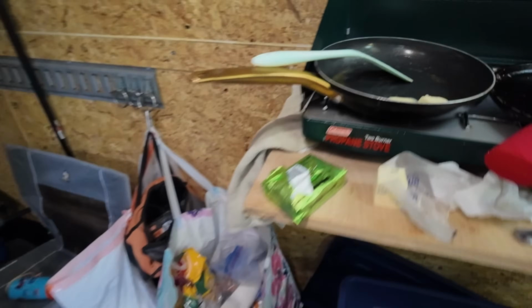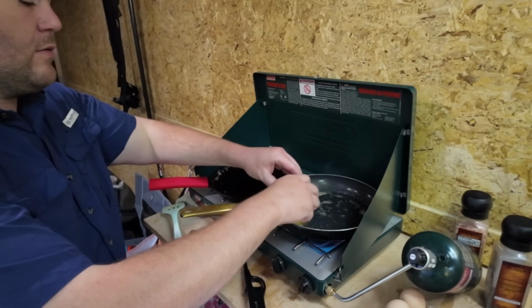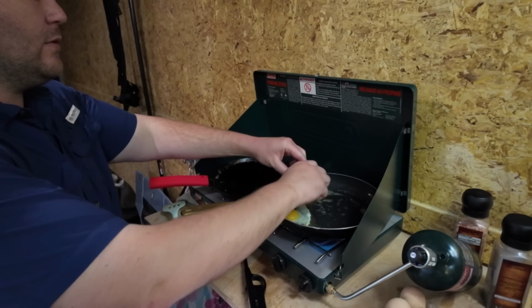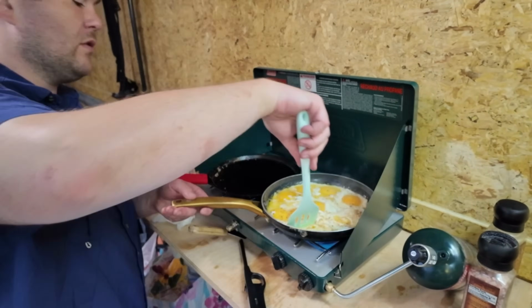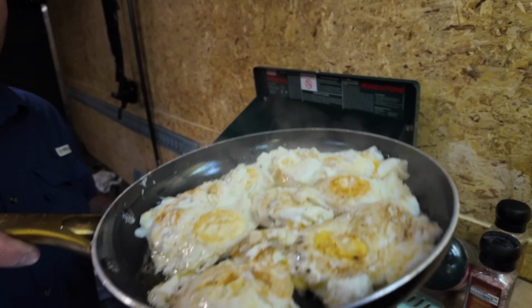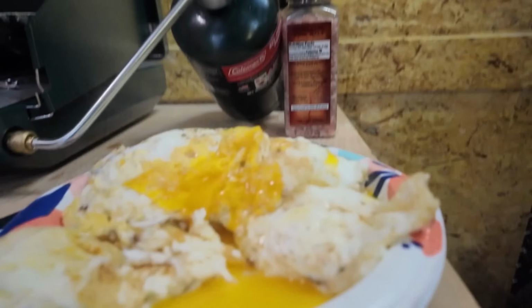All right, I'll make the eggs here. All right. Those are our eggs right here from our chickens, huh? Fried eggs served up. Got our fried eggs, our pancakes. Eating good. All right, I'm about to chow down on these eggs.